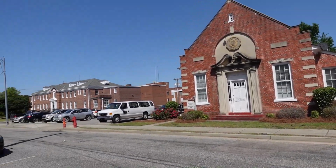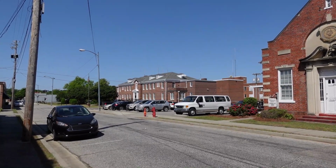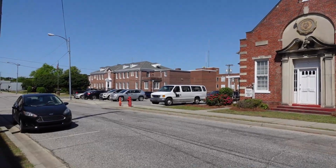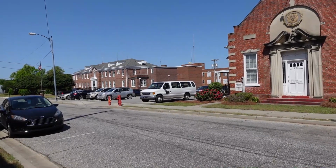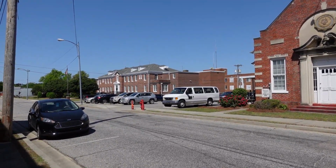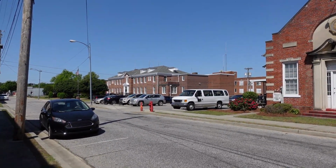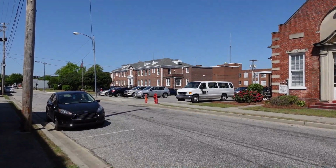Right next to it is the old Marlboro County Hospital, the place where I was born. It was built around 1929, and just a little heads up, in the near future I am going to give you a tour of the inside of this place. So be sure to stay tuned.